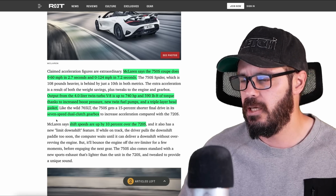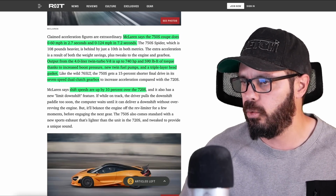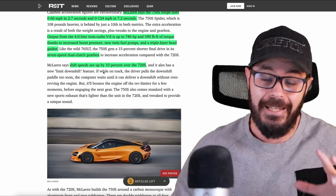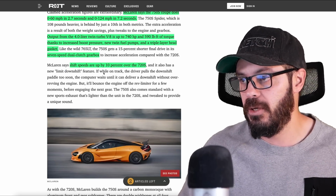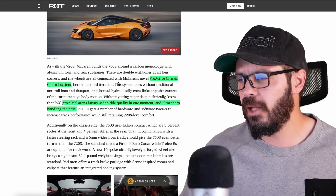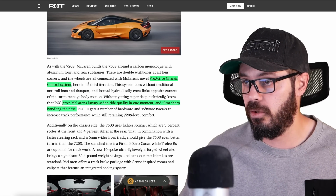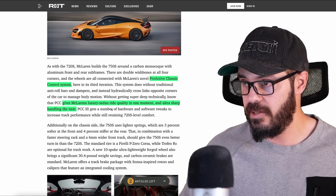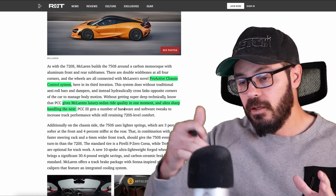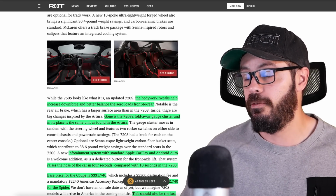You also have a 7-speed dual-clutch gearbox that shifts a lot faster than the old one. Shifts are up by 10%, so maybe not a lot faster, but it's still very quick because the 720S has some super snappy shifts in it already. And what I love about McLaren's technology when it comes to the ride quality is they have this proactive chassis control system, which gives you luxury sedan ride quality in one moment. Switch a button and all of a sudden you have a Formula 1 handling car. So the bodywork tweaks help to increase downforce and better balance the aero load front to rear.